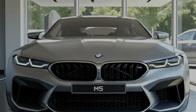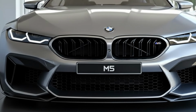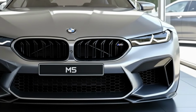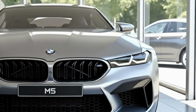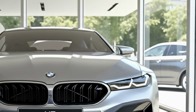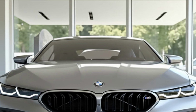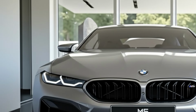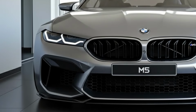Ambient lighting runs throughout the cabin, creating a futuristic vibe at night. The carbon fiber inserts, aluminum pedals, and illuminated M badges remind you this isn't just any luxury car. It's a machine built for drivers. The Bowers & Wilkins Diamond surround system is unreal, giving you crystal clear sound whether you're blasting music or listening to the engine roar in Sport Plus mode.